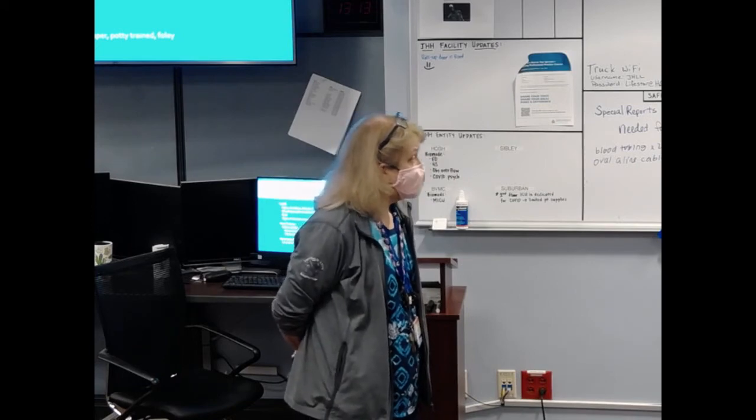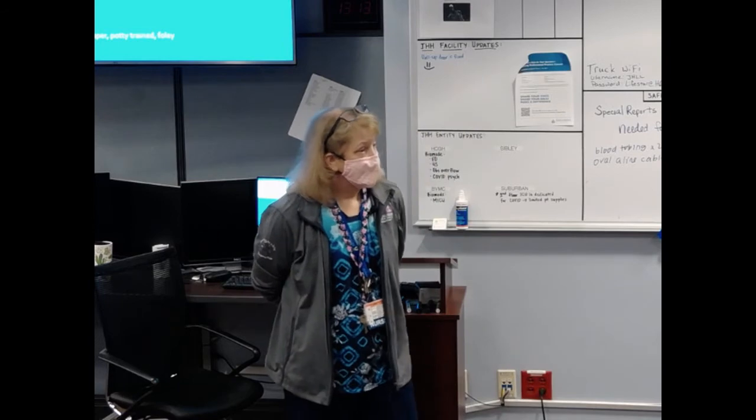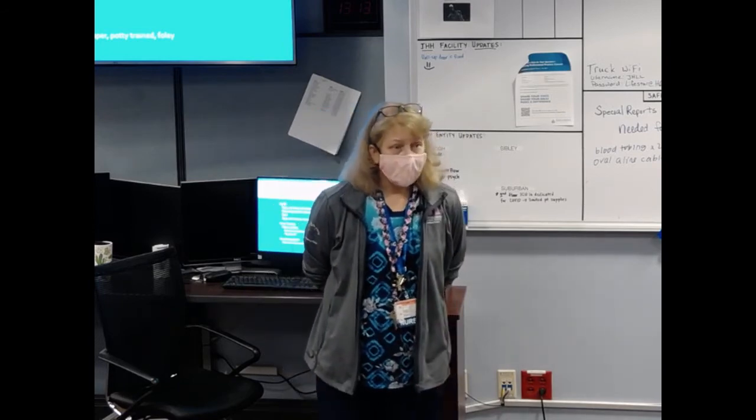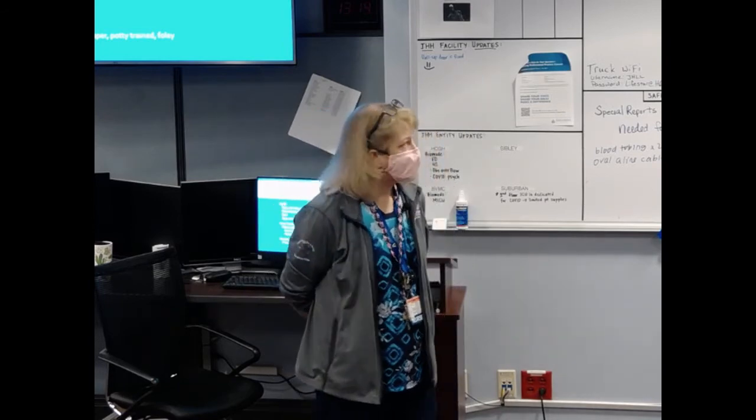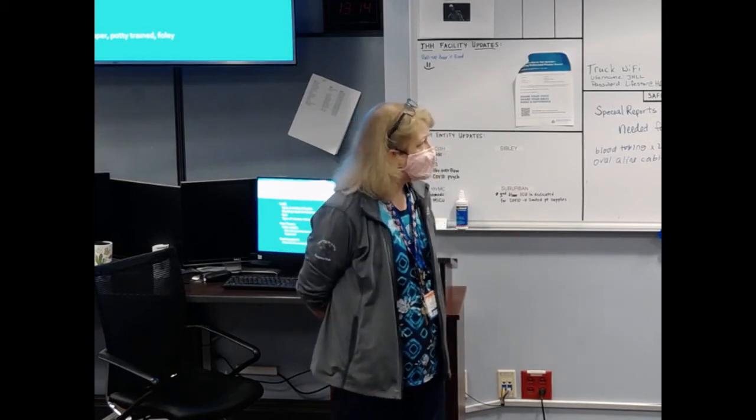Pelvic instability. What's the risk with an unstable pelvis? Blood loss, right. And they can be pretty hemodynamically unstable. So make sure you're stabilizing that pelvis before you do any movement.